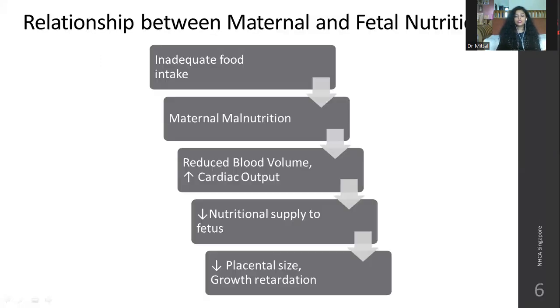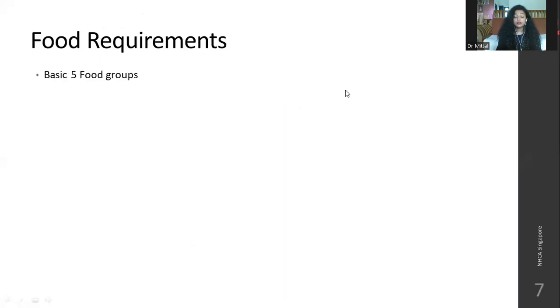Iron, protein, zinc. No, these are not food groups. These are the vitamins and minerals. Okay.